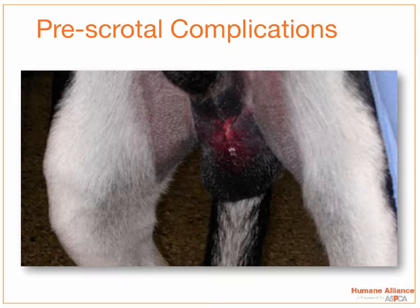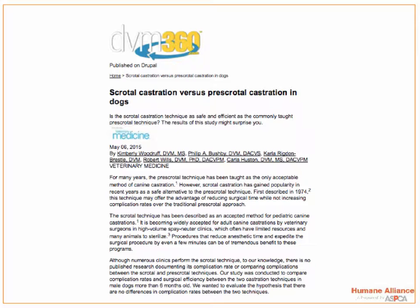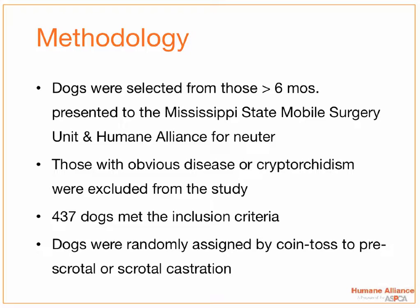So a few years ago, we did this study with Mississippi State University's College of Veterinary Medicine. It was published about a year ago, and it's on our website under some of the e-learning tabs. Our selection criteria were dogs greater than 6 months, with no obvious disease, cryptorchidism, trauma, infection, or current process going on in the scrotum. We found 437 dogs met the inclusion criteria.